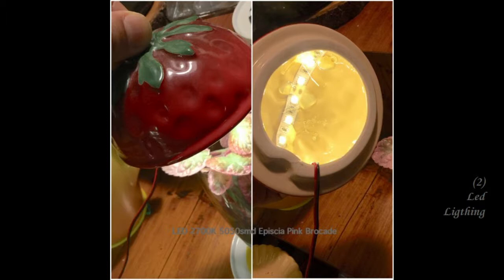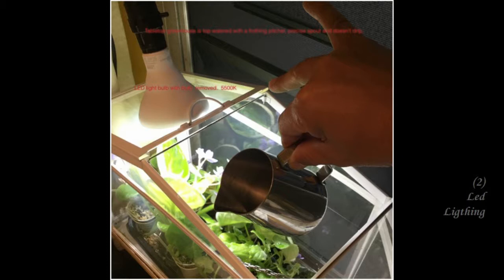Anyways, this is a smaller strip which I just put underneath a lid. And you can see there's a lot of wiring involved. This is another type of LED, which is just a light bulb, and it's 5,500 Kelvin. Kelvin is a color temperature, approximately cool light. And don't mind my pinky finger, but I have a little espresso frothing cup to water because it's very precise. It beats the squirt bottle anytime. Some more violets.